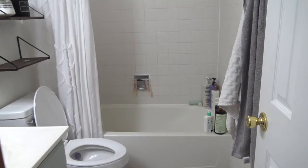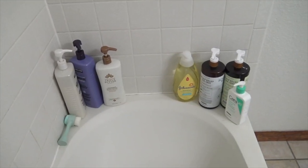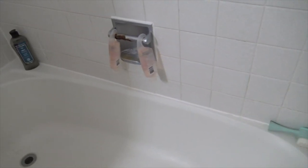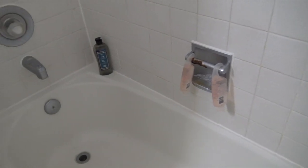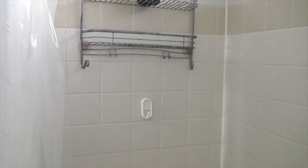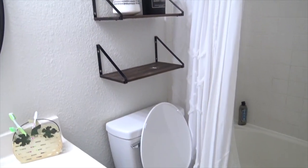I am taking you into my kids' bathroom. This is also the main bathroom in this home. We downsized from having three bathrooms to two bathrooms, and we definitely do feel it a bit. The kids fight for the shower. They both insist on taking a shower only in this bathroom, which I'm not going to complain about because I have my shower to myself now.